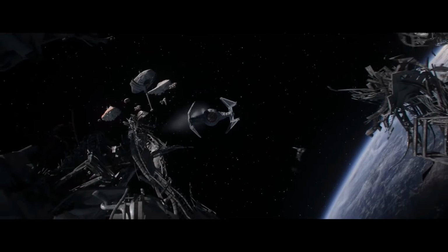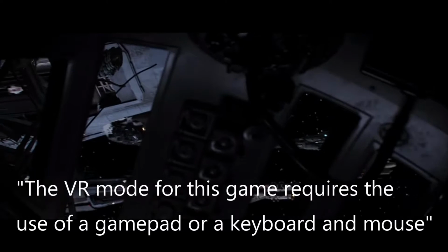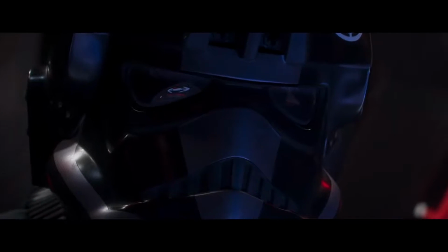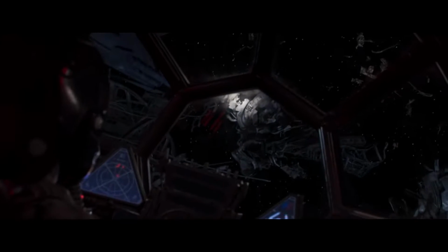Okay, so now for the VR bit. If you go on Steam and check their pre-order for Squadrons, they're mentioning something very cool, and I'll quote, "The VR mode for this game requires the use of a gamepad or keyboard and mouse." Meaning that if you have Oculus or Vive headsets, you're still going to need a gamepad or keyboard and mouse to play it with, and not the expensive VR controllers.